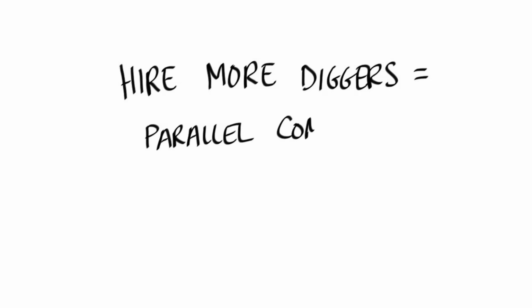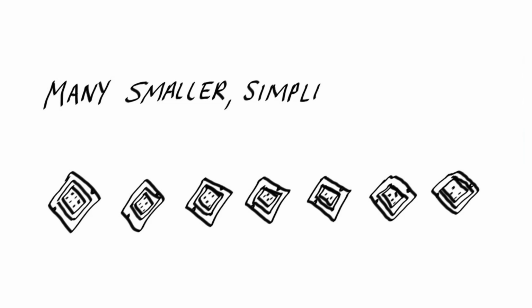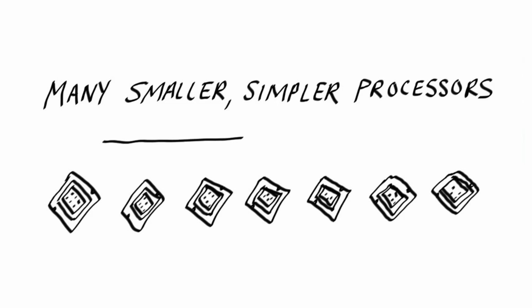And when I talk about hire more diggers, I'm referring to parallel computing in the way that we hope to teach you in this class. Instead of having 1 fast digger with an awesome shovel, we're going to have many diggers with many shovels. Instead of having 1 or just a few very powerful processors, we're going to have many, many weaker, less powerful processors.